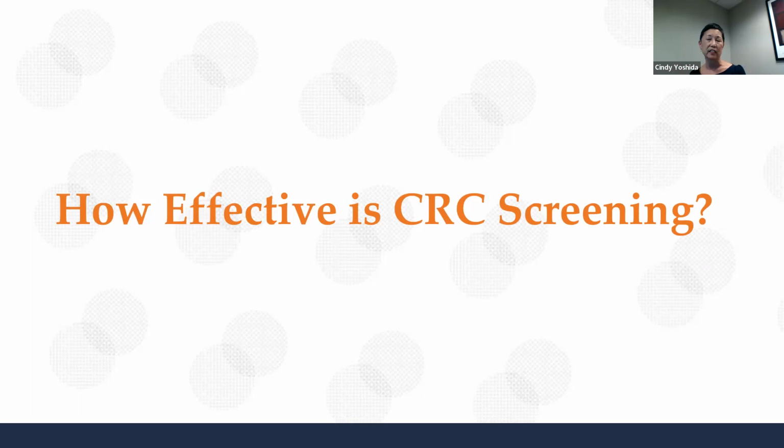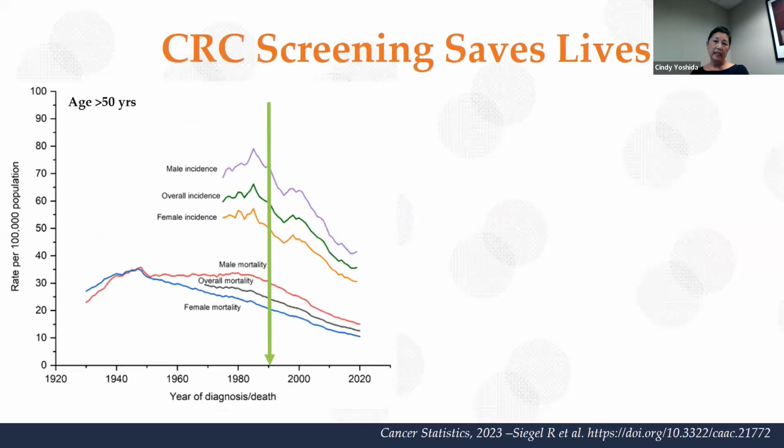Colon polyps can be present in as many as 40 to 60% of Americans. And so polyps are common. And if you come and have your colonoscopy and we can take that polyp out, I can prevent you from developing colorectal cancer. So how effective is colon cancer screening? Here's a good slide. If you look at the top 3 bars, you can see the incidence, or the rate, of colon cancer in men and women. The bottom axis is just time from the 1920s all the way to 2020. And those bottom 3 lines are death rates in colon cancer.